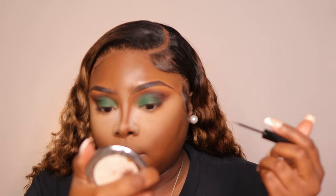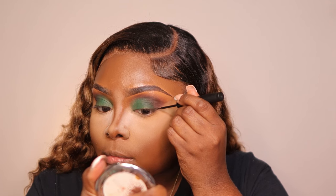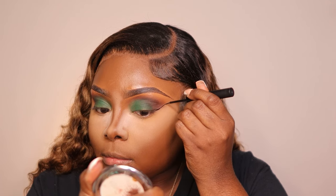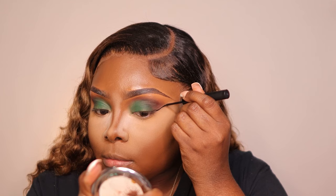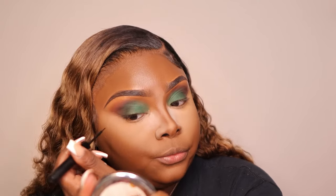Okay, so we're gonna do the wing. I'm gonna take the Vivid Matte from NYX and do the wings. Okay, I be having to hold my breath whenever I do my wings, y'all, because one sudden move.